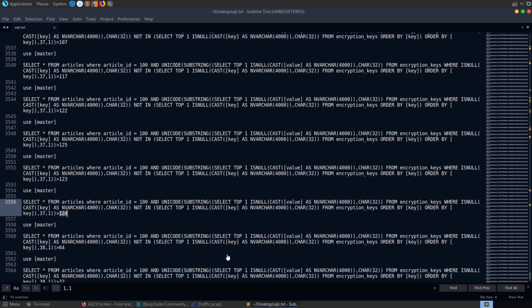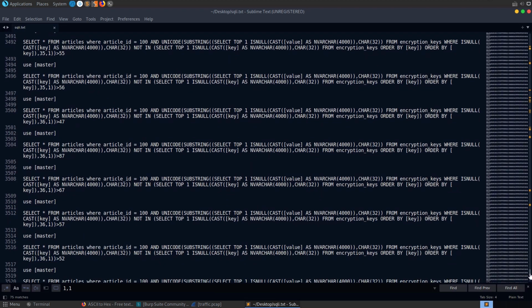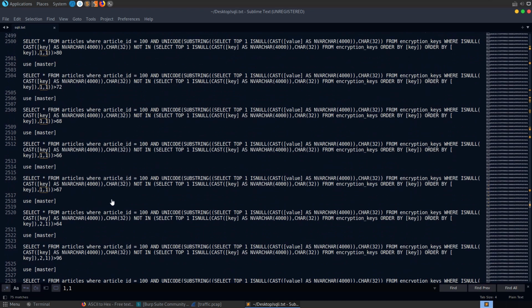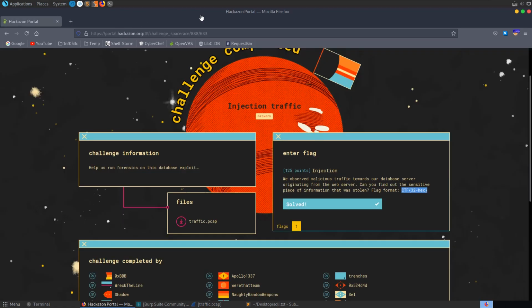So we could do this manually. We could start off at 1, 1 here. Let me go back to that 1, 1. It's got 67. Let's put in the decimal value, 67. We've got a C, so that's looking good. The next one's going to be a T, and then F, and that's going to be our flag. But we don't want to sit and manually go through all this. Let's see if we can automate the process.